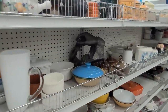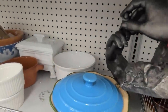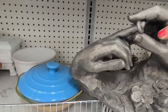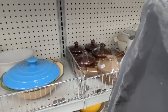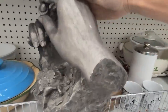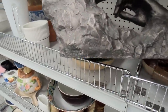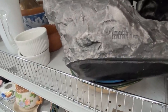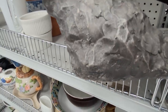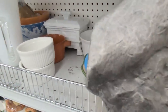I just spotted a vintage Austin sculpture over here. It's from the 80s, and unfortunately, it's got a few chips on it. So I am going to look this up on eBay to see what they are selling for. It is signed Austin Sculpture. It'll be interesting to see. It's a David Fisher signed piece.